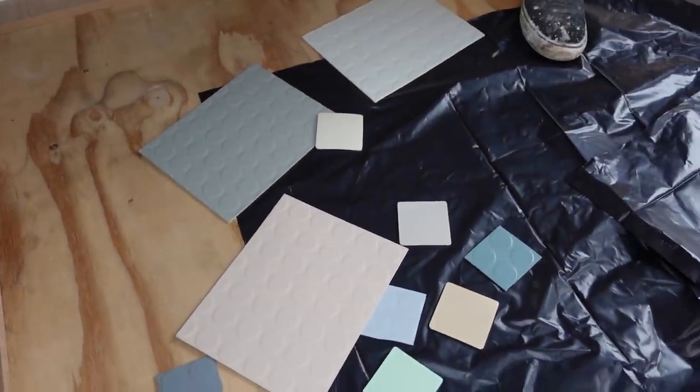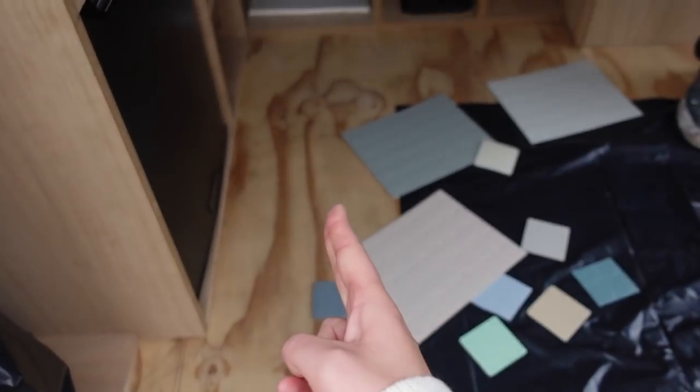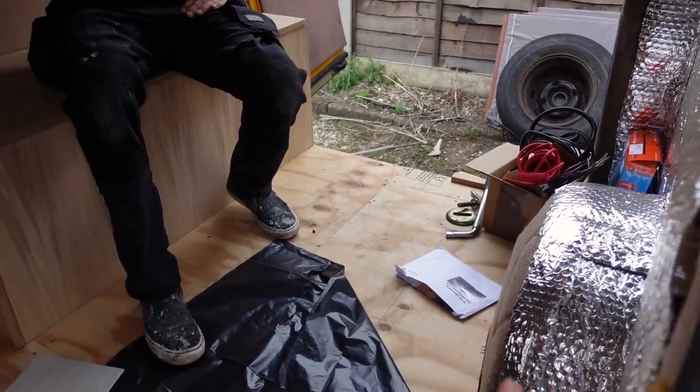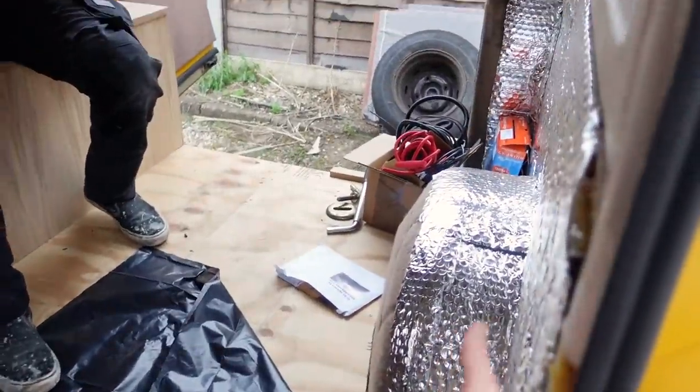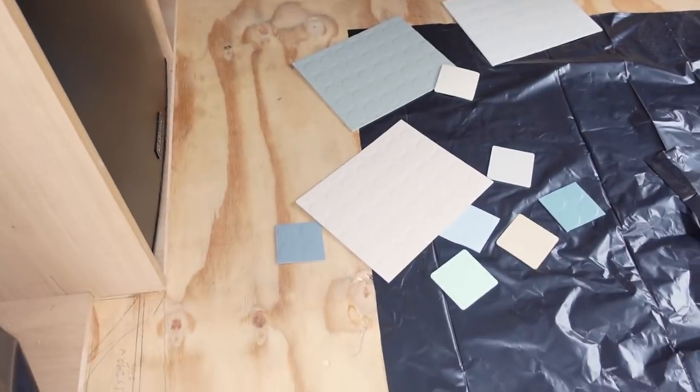You're not going to see too much of the floor either. That's true. You'll only see this bit, a tiny bit along here. A little bit down here. And a little bit, because there's going to be another seat on this side. Sorry, this camera's quite zoomed in, so you can't really see. So yeah, there'll be another bench there. So you'll have just a little strip in the middle there. Then you'll have your kitchen floor.